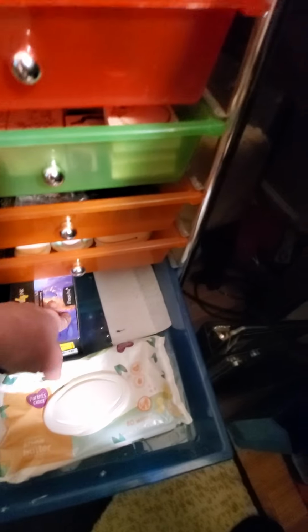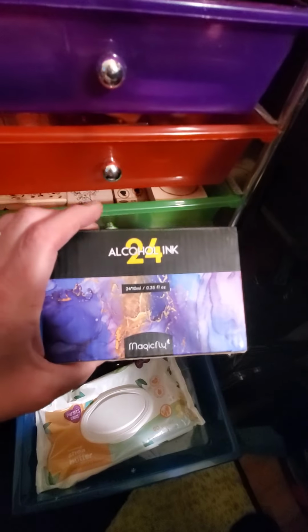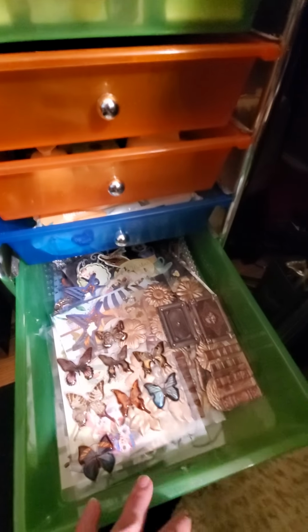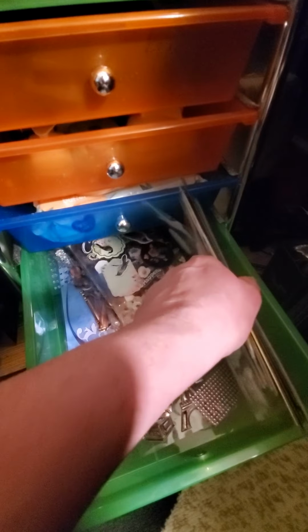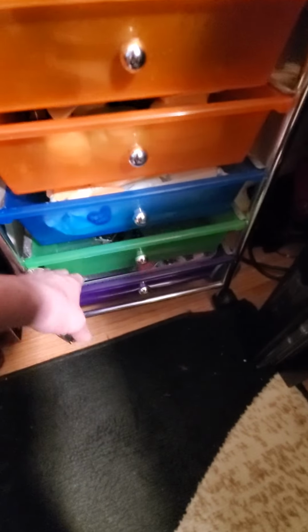And Dry Wipes alcohol inks. This is the brand alcohol ink I use. You can get it on Amazon. They work really well. They're metallic, and I really like them. Metallic and regular. In here I have a bunch of the little stickers you can get at the dollar store, which are so much fun to decorate with.